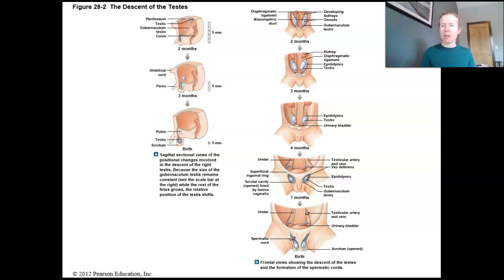The other thing that this leads to, though, and a few of us talked about this in lab, is that the testes have to be able to get out of the body. So you have this inguinal canal, this opening, this tunnel that the testes and then the spermatic cord follow to get out of the abdominal cavity.